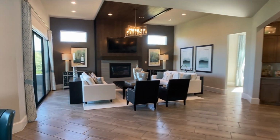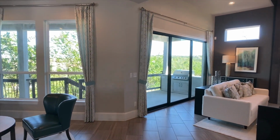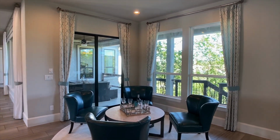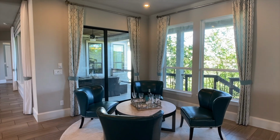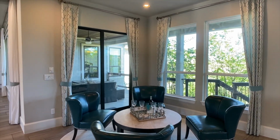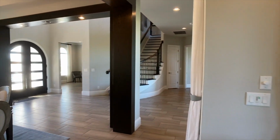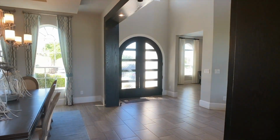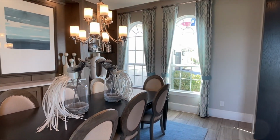While we're heading over there, I do want to mention the community that we're in is the Estates of Flint Rock. CastleRock Homes is finishing out here, so they have a few inventory homes left. And this is located in Lakeway, Texas, which is southwest of Austin. Lakeway just has these rolling hills and these neighborhoods throughout them that have these dramatic views, and it's just gorgeous coming out here. If you come out here during sunset, I recommend going to the Grove Wine Bar in Lakeway. They have a fantastic view in their restaurant.